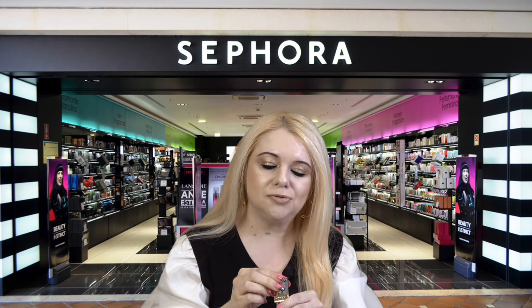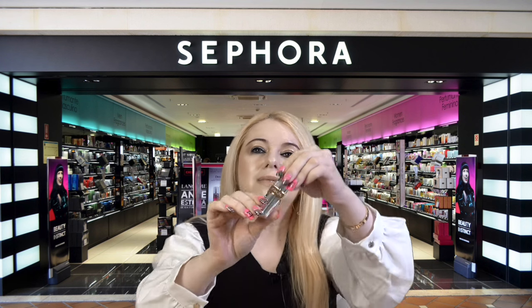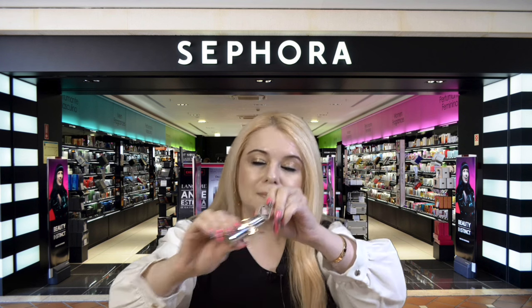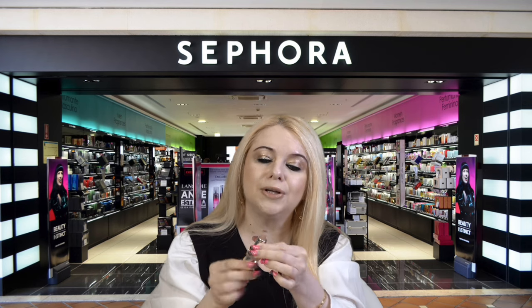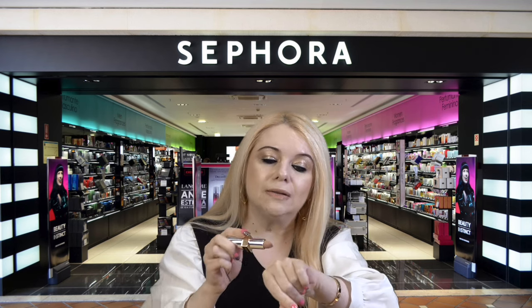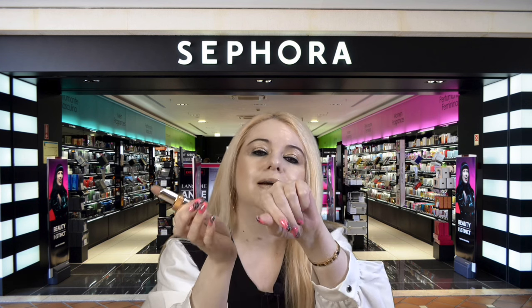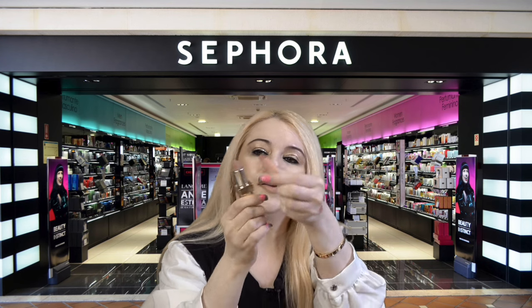I have this on today. I love this new shade. This is the B11. It comes in, of course, the beautiful packaging, but this shade is so pretty. It is right up my alley. It is a very nudie lip. And it's very matte as well, but creamy matte. As you can see, it's very, very creamy.